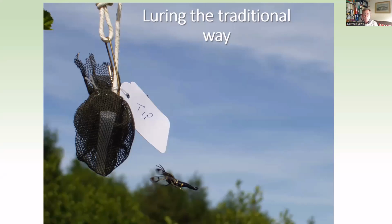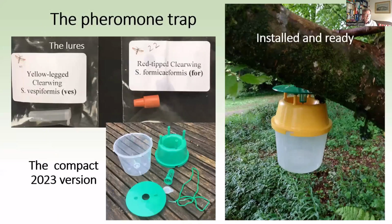I never managed to get it to work at all in Wales, but when I went over the border into England, I did manage to find the white-barred clearwing, and there's one flying there just about to land on the lure. But as I say, I found it very unsuccessful in Breconshire, and I almost gave up anything about clearwings at all, until I came across an article which mentioned these things.